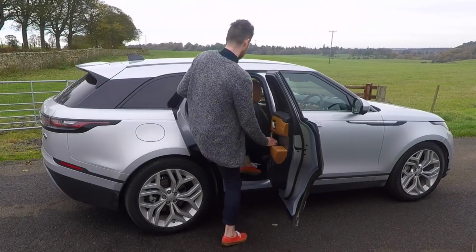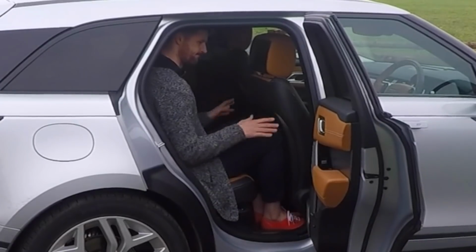So I'm sat behind my driving position and it just doesn't feel like there's Range Rover levels of legroom back here. Headroom's okay though. And it's okay for kids, but back to the front, it's the dashboard that's the real party piece in here anyways.